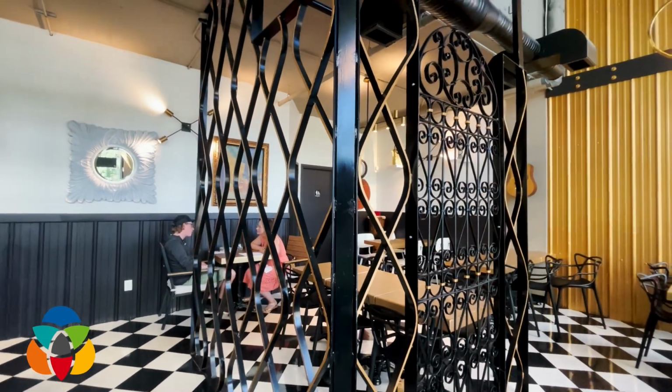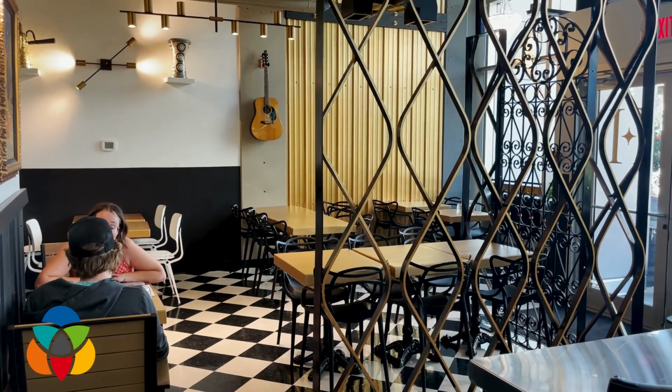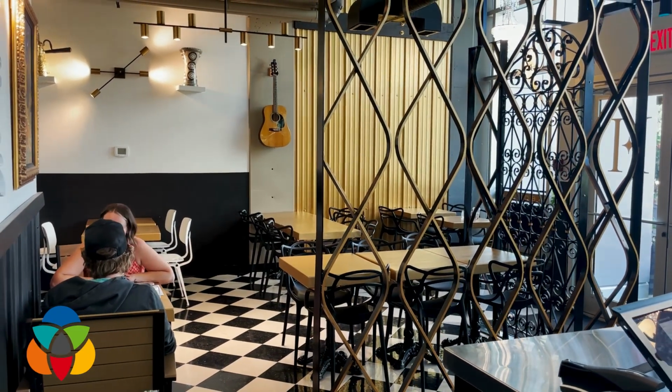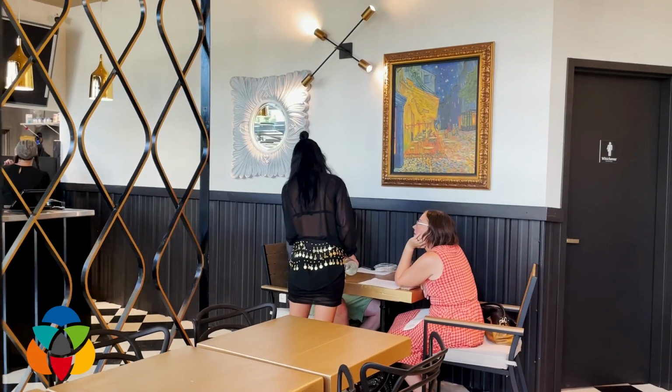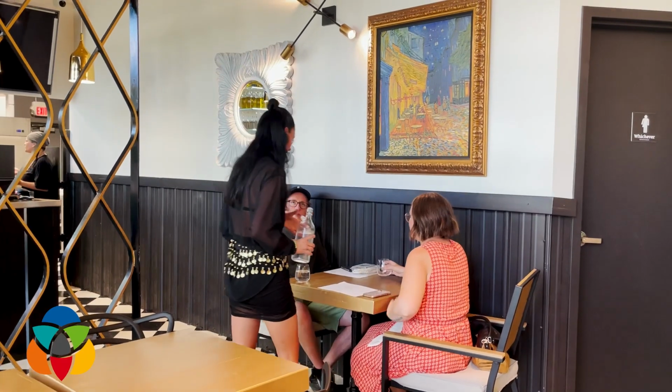What was the vision when you were kind of putting this together? We wanted a bit of a Mediterranean feel with that sort of French bistro, cozy little room that once you're here, you just don't want to leave.